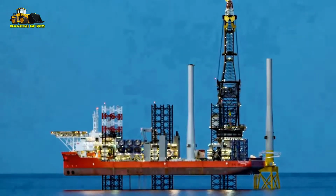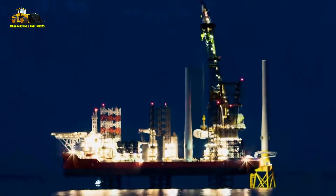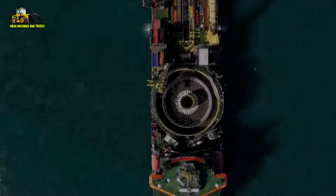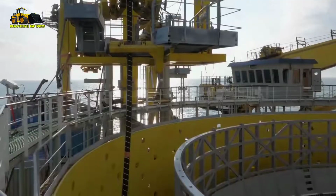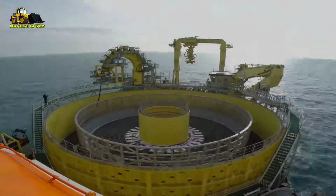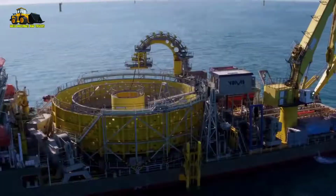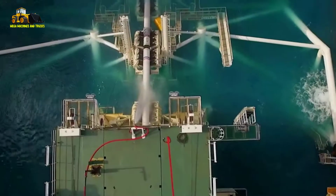At last, for delivering the generated electricity to the land, an electrical cable must be laid along the bottom of the sea to connect the wind turbine with the shore. For such tasks, cable layers or cable ships are used. Such vessels are designed to lay cables offshore. Cable ships are known for laying the first transatlantic telegraph cable, securing communication between Europe and North America in the middle of the 19th century.